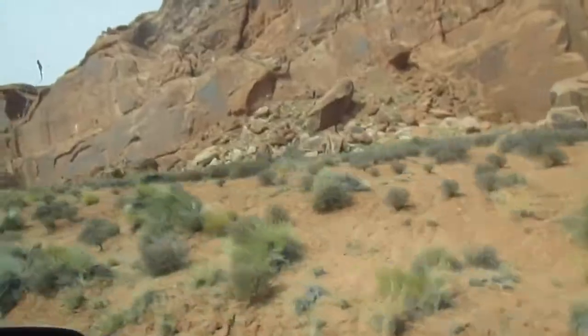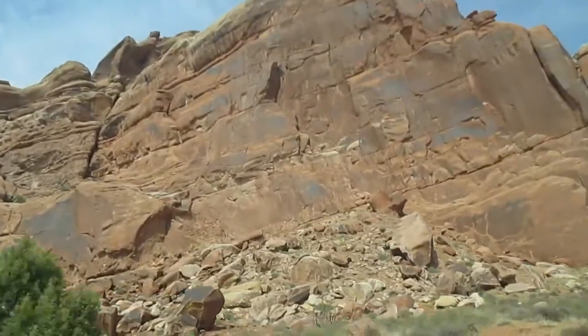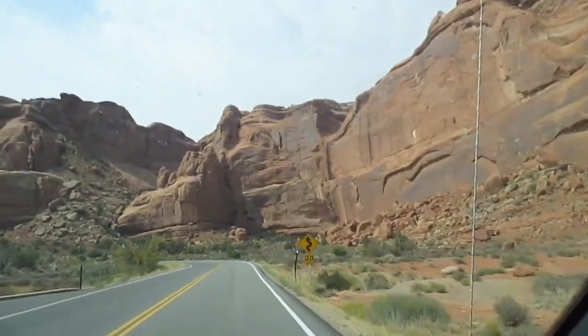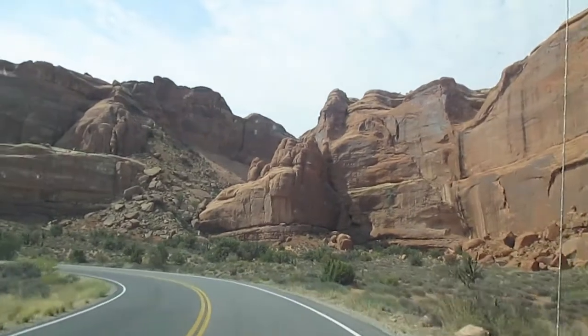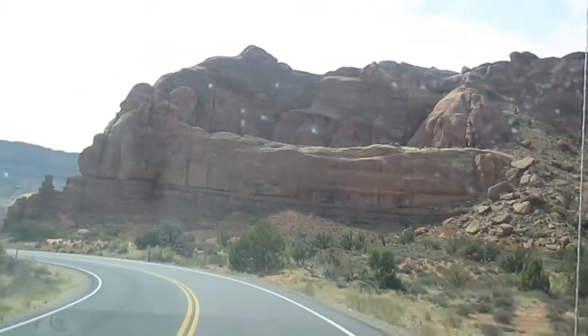The picnic area is located across from Balanced Rock to the west along a gravel road. The picnic area contains multiple picnic tables, a covered canopy, a vault toilet, and spectacular views of Salt Valley and Balanced Rock.